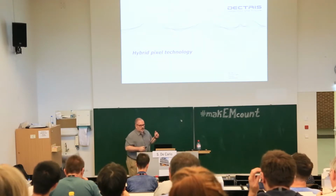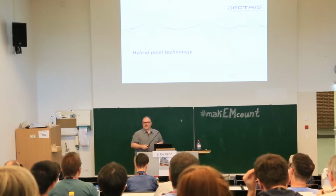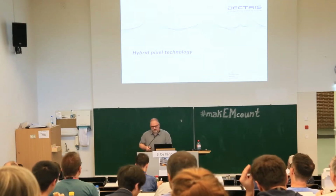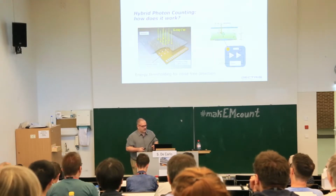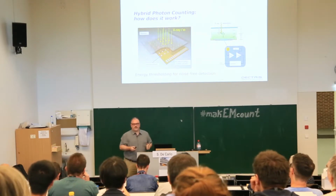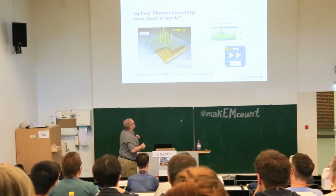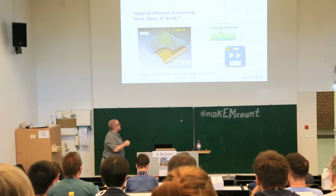So hybrid photon counting is the official term at DECTRIS, but when you talk about electrons, the term photon may be confusing. So for electron microscopy, we refer to hybrid pixel technology, and this, in general, as I will show you, is the general term to explain that the detectors, as opposed to the famous Gatan K2, K3, the Falcon from FEI Thermo Fisher, and the Direct Electron, are not a monolithic active pixel sensor, but hybrid, and the hybrid name comes from the fact that you have essentially 2 elements.